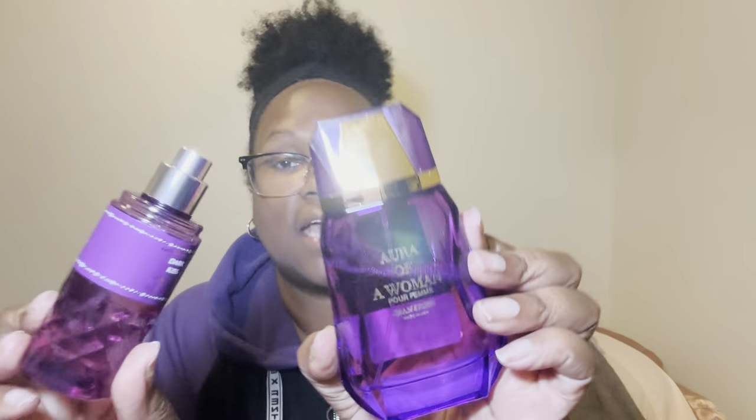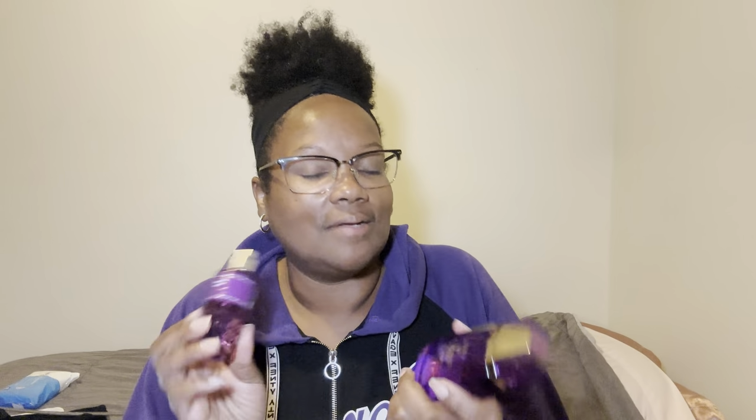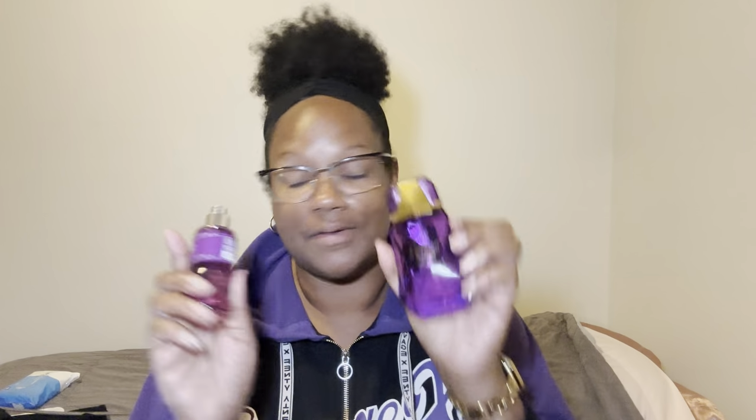Okay. So yeah, y'all, I paired these bad boys together. I usually pair the Dark Kiss with my Britney Spears, the purple bottle. I forgot what it's called. But I decided to pair it with this, originally only because it was purple. But they do go well together, so I'm glad that I paired these two together.